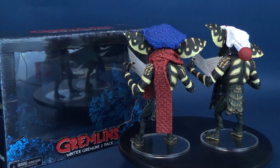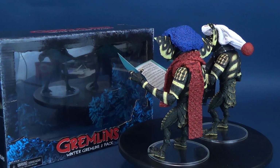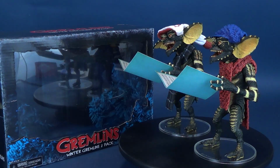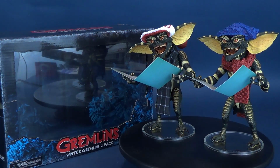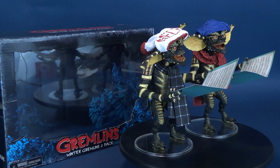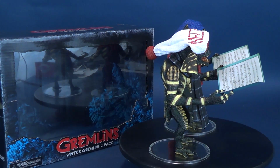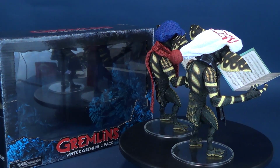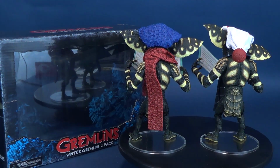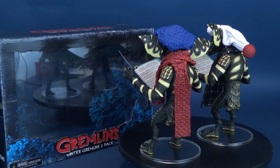The molds are no different than the Ultimate Gremlin, but simply by giving them hats, or here in Canada we call them toques, and scarves, you all of a sudden make them feel very different than their previous release. I like the fact that these ones are also unique to one another. A nice little nod is the fact that they also put NECA at the top of one of the toques. And overall, I'm just really happy with how the set of these two turned out.